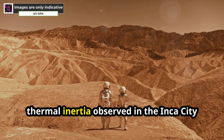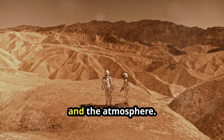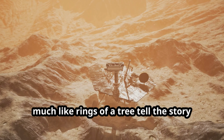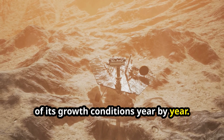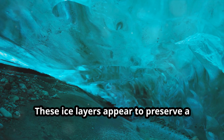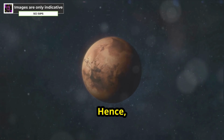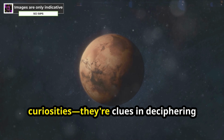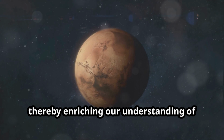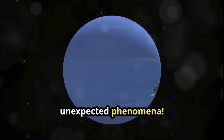Researchers believe that the unique thermal inertia observed in the Inca City region could point towards interactions between the surface and subsurface ices and the atmosphere. This relationship can potentially mimic a climatic record, much like rings of a tree tell the story of its growth conditions year by year. As Michael Mellon, a researcher involved in the MRO's missions, points out, these ice layers appear to preserve a record of climate changes on Mars, much like ice cores do on Earth. Hence, Martian spiders are not just curiosities. They're clues in deciphering the planet's climatic history, thereby enriching our understanding of whether conditions might once have been favorable for life.